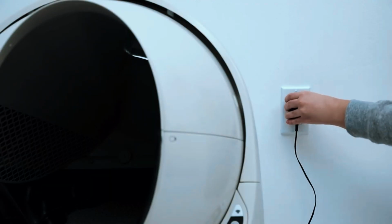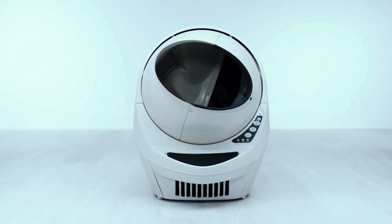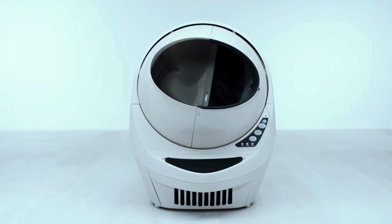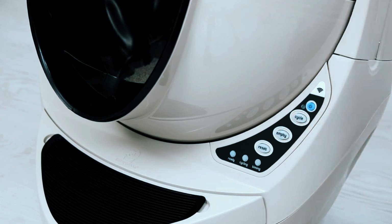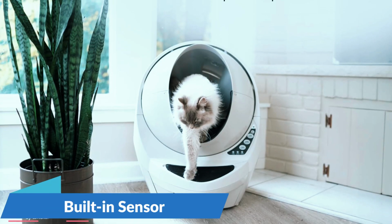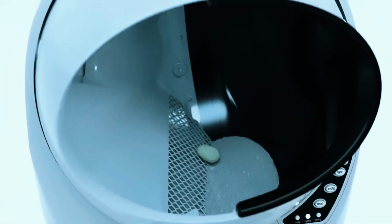One of the best-known models on the market, and for good reason. The Whisker Litter Robot 3 Connect combines smart features with a unique rotating globe design that sets it apart from more basic units. It works with standard clumping litter, so there's no need to switch to a special brand or subscription plan. The cleaning cycle is triggered by a built-in sensor after your cat exits the box.